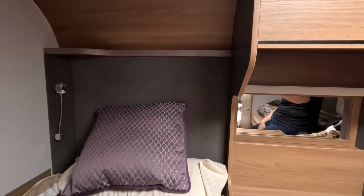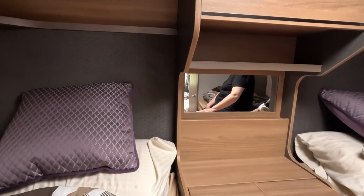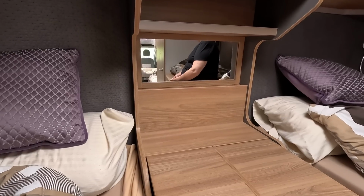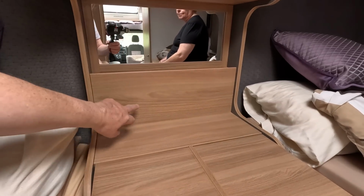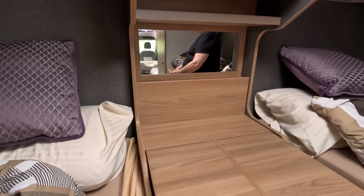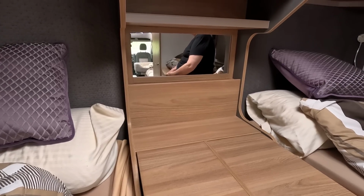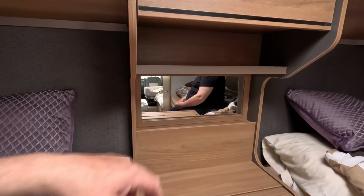It would have been good because you could plug it in there and leave your phone up on that shelf charging. I think someone else said when we did the initial look round here, what would be really nice would be a little socket unit there. Yes, it would. With USBs on it, or a mains socket. You could charge your phone, you could leave it up there.